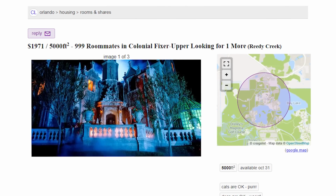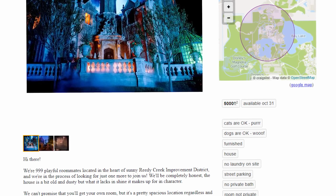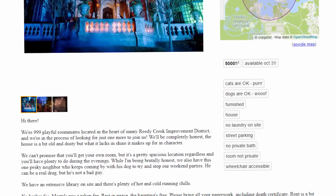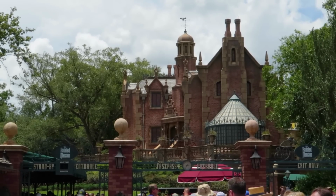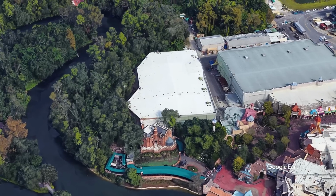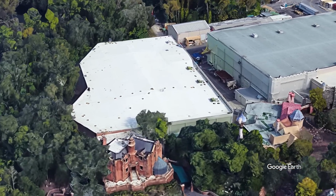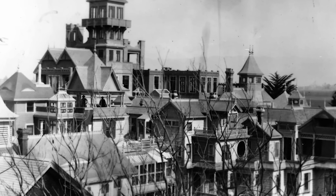So we know that with you, the viewer, hypothetically deciding to answer this Craigslist ad for a 1,000th roommate at the Haunted Mansion means there will be 1,000 haunts. That part's easy. However, what we don't know is how big of a space we're working with. Do we measure the show building for the ride? Do we just measure the facade? Or do we measure one of the multiple real-life inspirations for the mansion? Well, folks, the answer is yes, because I did the math for all of them.